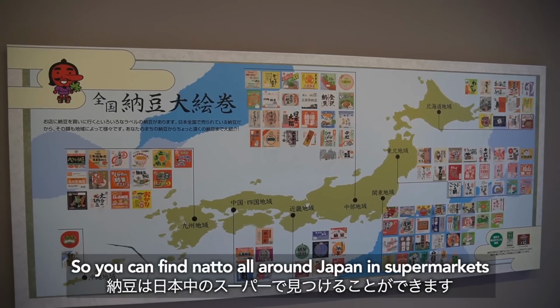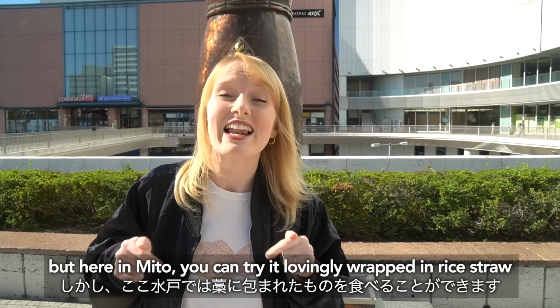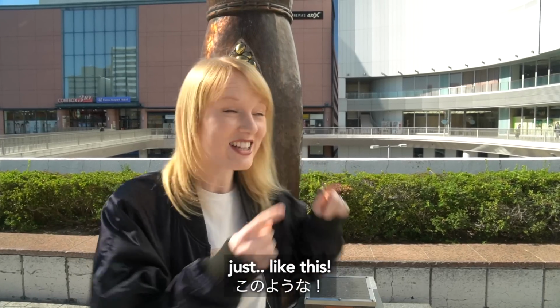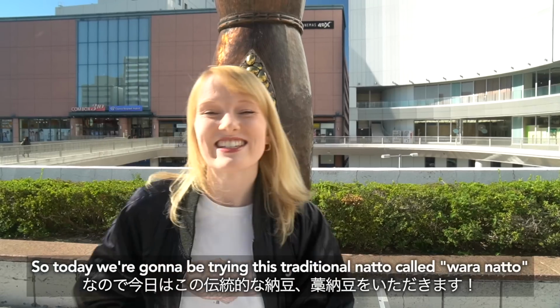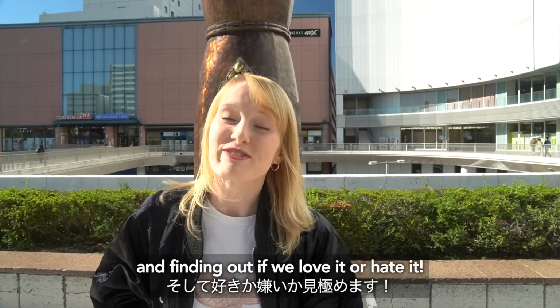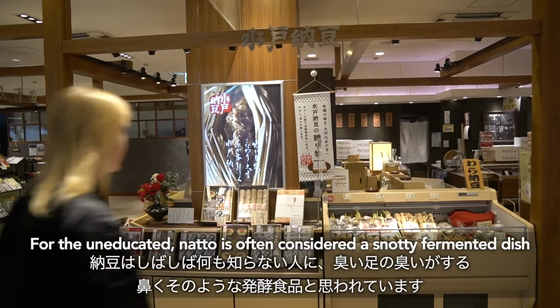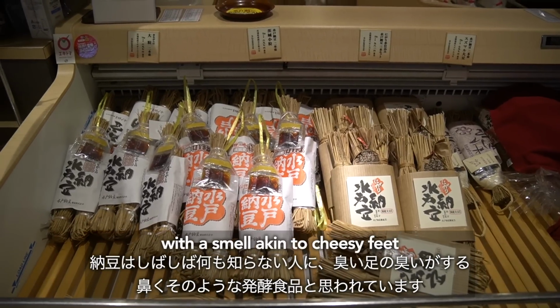So you can find natto all around Japan in supermarkets, but here in Mito you can try it lovingly wrapped in rice straw, just like this. So today we are going to be trying this traditional natto called wara natto and finding out if we love it or if we hate it. For the uneducated, natto is often considered a snotty fermented dish with a smell akin to cheesy feet.